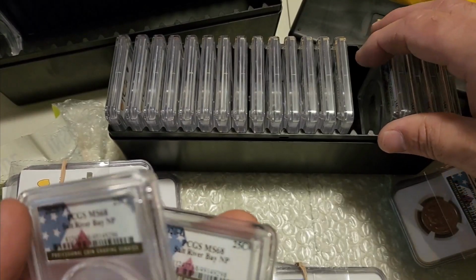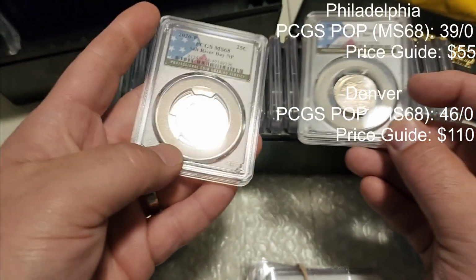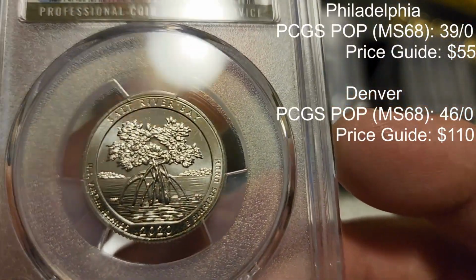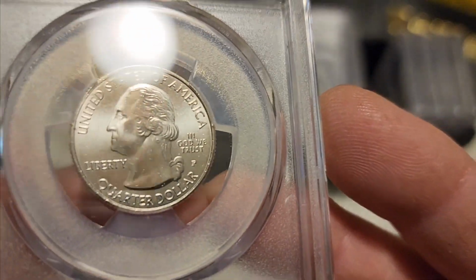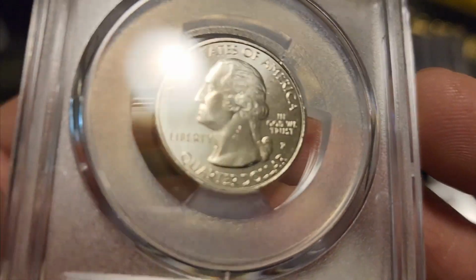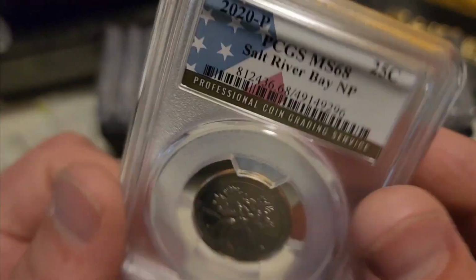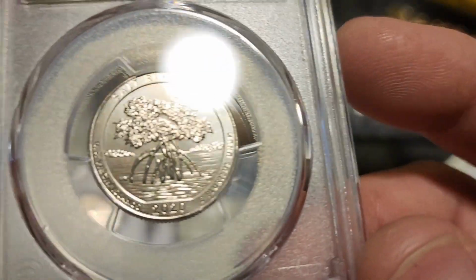Up next is the Salt River Bay. Again, had 1 of each cross, so the Philadelphia. And no, sadly, it is not either of the DDOs or the clash die. I definitely checked these first, but really clean, as you would expect for a 68. And the Denver.